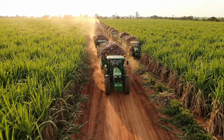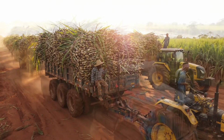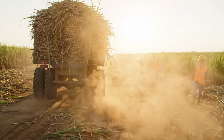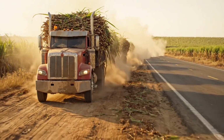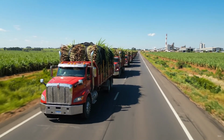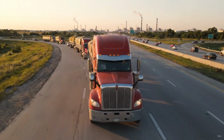Green fields, the long journey to the factory begins. The roads fill with the sweet. The heavy loads leave the green fields behind and begin the long haul. One by one, the vehicles gather into a rolling line. Miles of asphalt bring the raw cane ever closer to its destination, the industrial horizon.